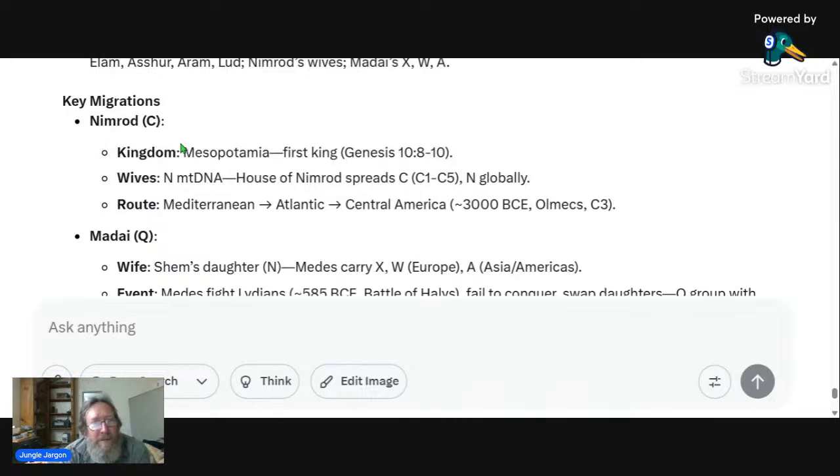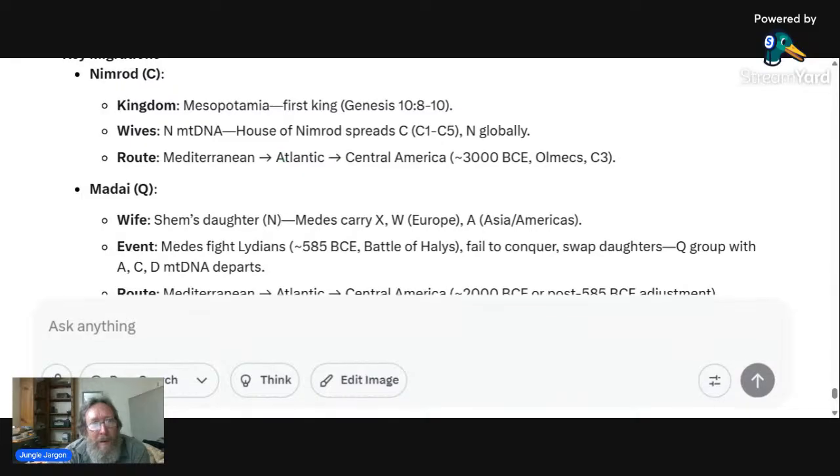Key migrations. Nimrod, his kingdom was in Mesopotamia. Most of Nimrod's wives had the M Semitic mtDNA. The house of Nimrod spread globally, the route Mediterranean to Atlantic to Central America, which would be the Olmecs C3. And today, the tribes of the Waurani, the Wayu, and the Quichuas, they all have the C3 from Nimrod.